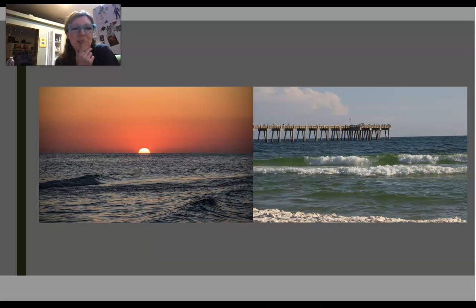And then here we've got two landscape images, but they're very different, you know, in their color story. But I still like the two together.